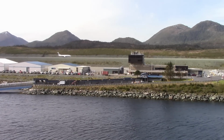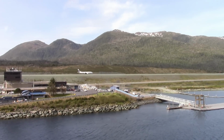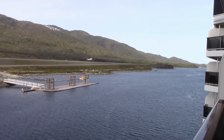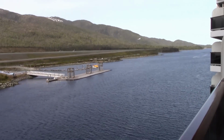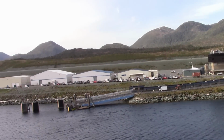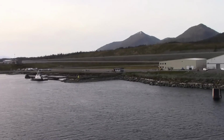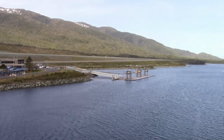Coming into Ketchikan, I didn't realize they had commercial airlines here. It's Alaska Air taking off. We've been coming up the channel here for about 30 minutes, maybe 45. There's been houses on one side continuously. But I think it's the other side of the boat that we saw the houses. On this side is just the airport. Mountains aren't as big here.